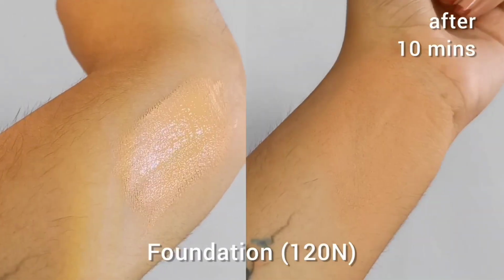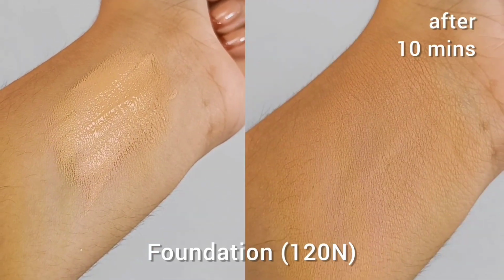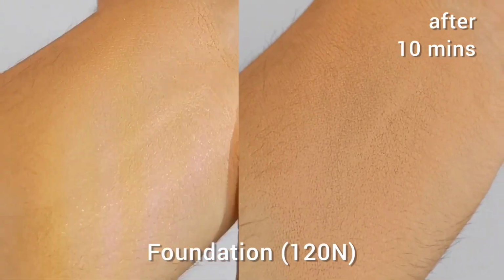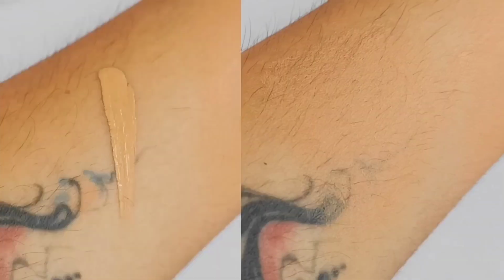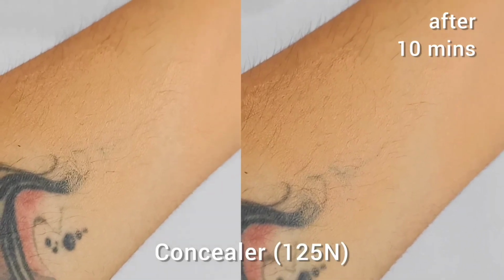Moreover, another thing that I missed is that the foundation oxidizes heavily. In my opinion, the shade after blending, after settling into your skin, becomes 2 to 3 shades darker. And now I understand why I was complaining all the time that the shade feels so dark on my skin. However, the concealer shade I feel was okay, did not oxidize, but of course was not a match for me. So I think overall, it's a very oily girl friendly formula.